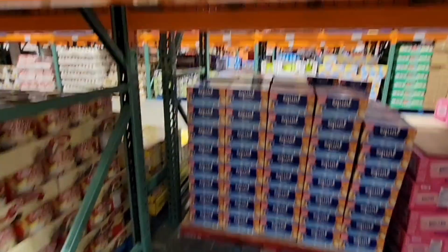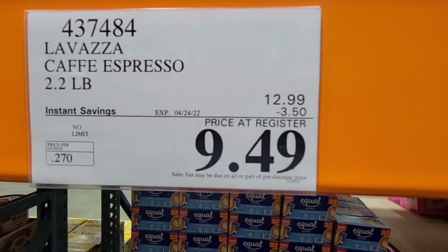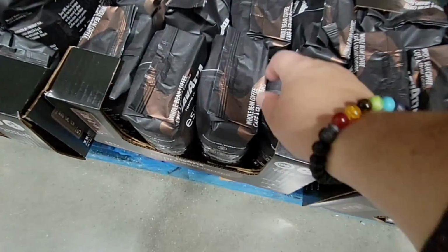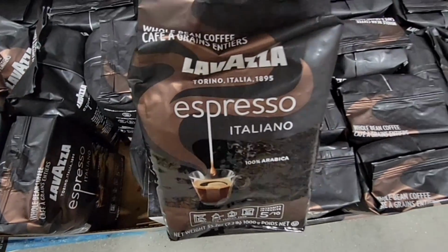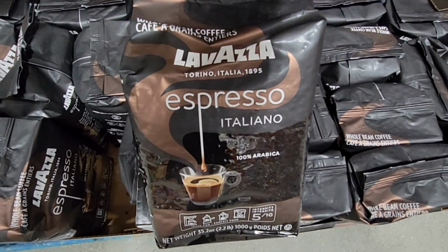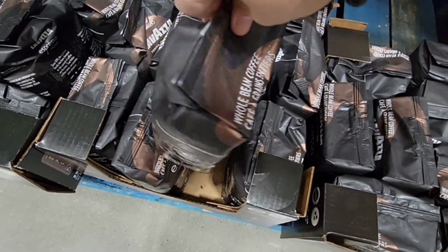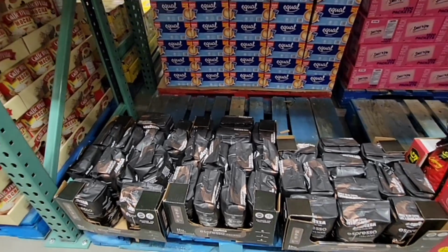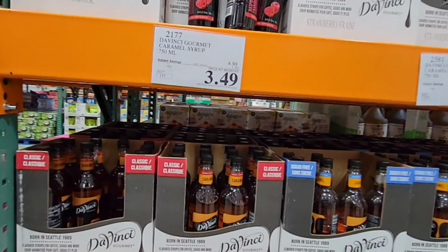Now, this is a good sale. $9.49 for over 2 pounds of the Lavazza Coffee. This is one of our favorite coffees. You could tell people really like this coffee. They are buying it out, the espresso. The greatest thing is that they do have a grinder. So when you walk out of Costco, depending on your locations, you will see it after you've checked out. You'll find the coffee grinder.